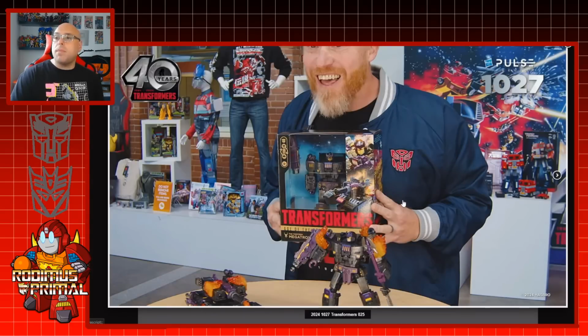One other thing I wanted to make mention of is that they are returning to windowed packaging with the plastic over it to cover the figure, so you don't have to worry about someone stealing the head of your figure.